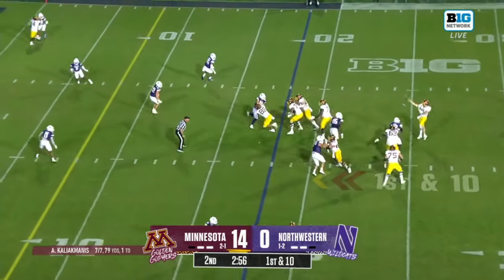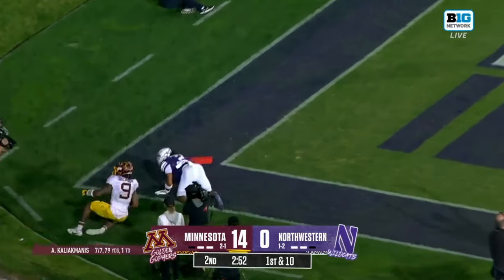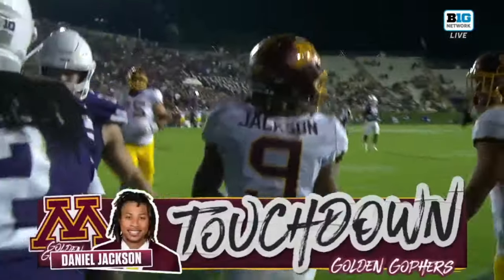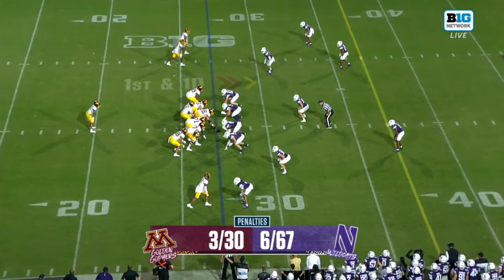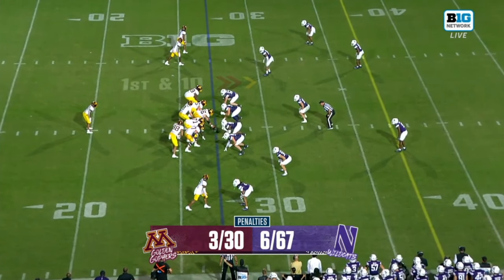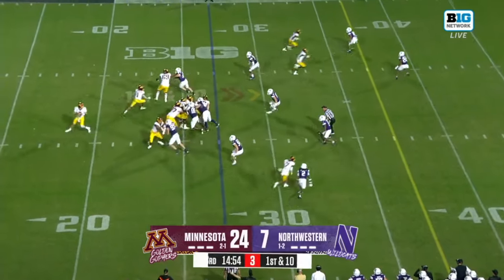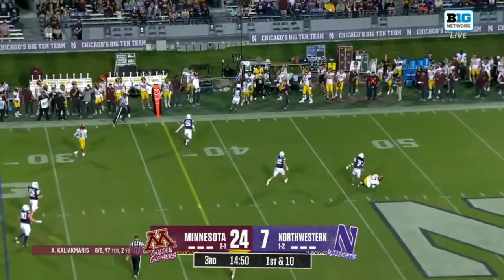Kaliakmanis, play action, and off the one foot into the end zone. Pass is caught. Daniel Jackson for the Minnesota touchdown. Taylor, when you factor everything that he's done in about 3.5 games here for Minnesota in his career, how about 470 yards on the ground? And that factors in the 137 that he has here in the first half. Kaliakmanis has been perfect in the first half.